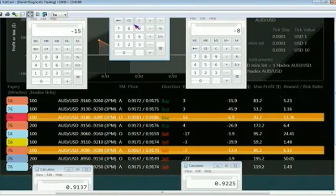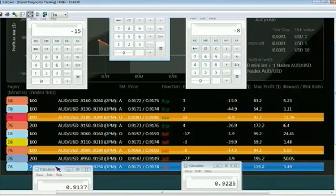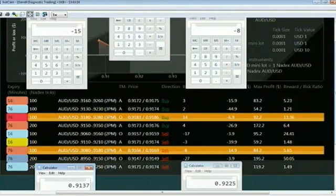So that's pretty much it. That's how it works. And you may have to watch this a couple of times to get it, but that's how you do basically a straddle on Nadex with these spreads.